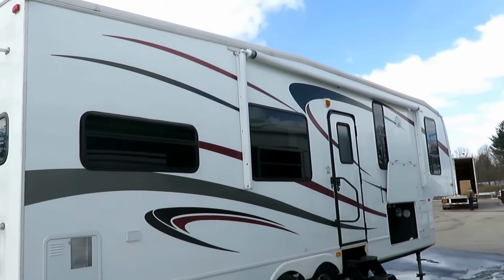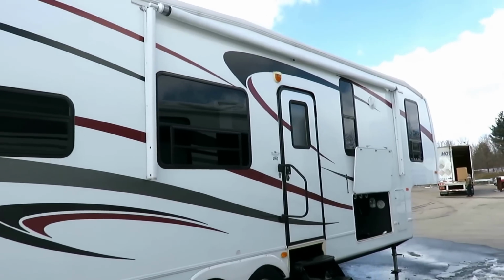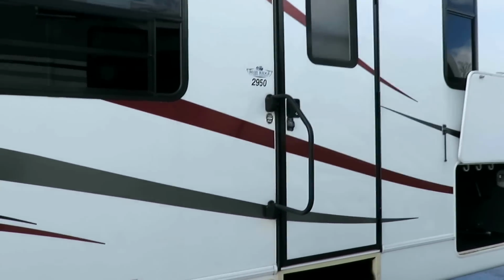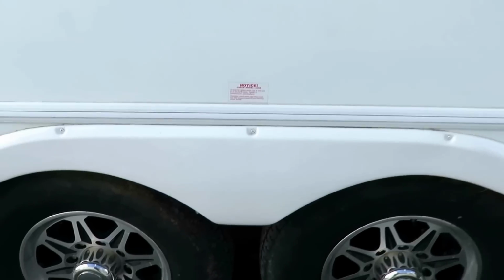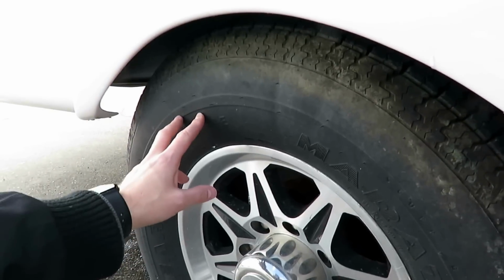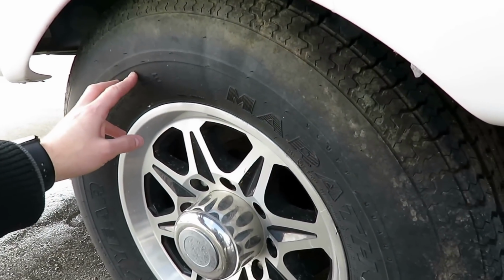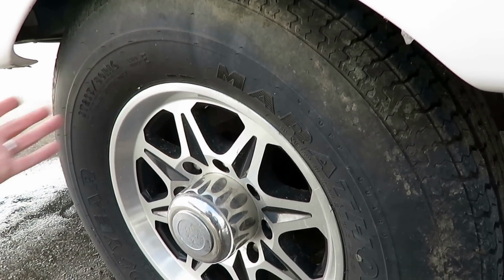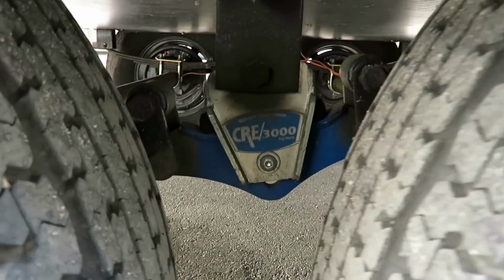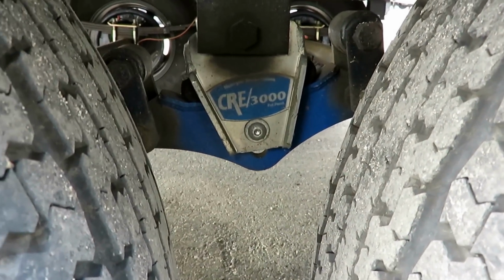I've been up on the roof. It looks great. It looks like the previous owners may have had a solar kit up there at one point, though I don't see it now. And I just kind of clued into the fact that these are 16-inch Goodyear radials. That is impressive. These are Goodyear Marathons. Holy crap. They spent some serious money on these tires. And that goes right along with the MORryde suspension that we have down there.